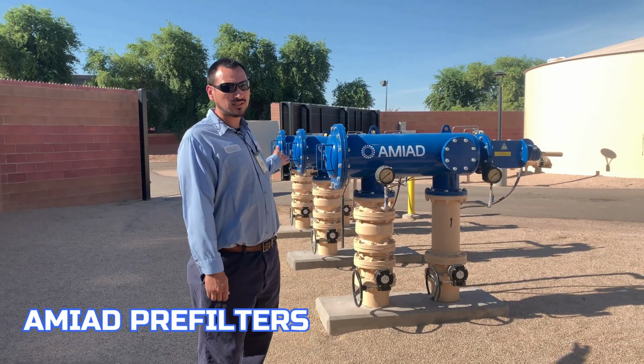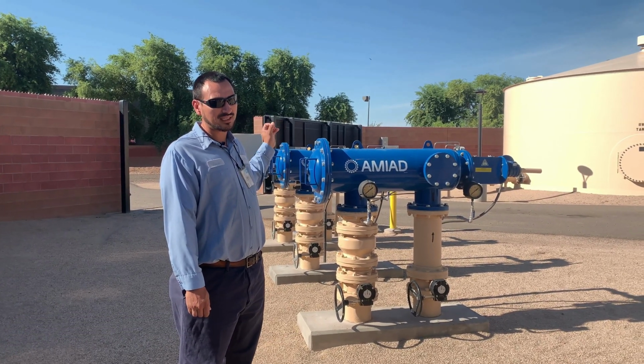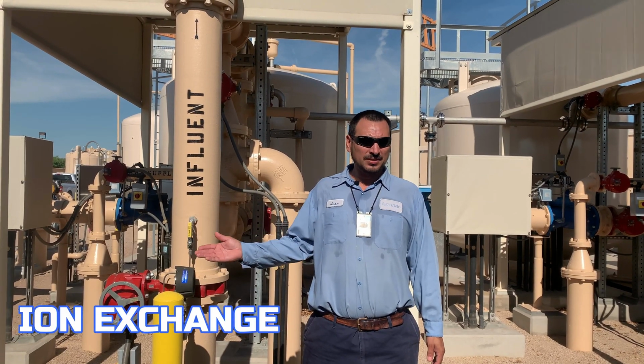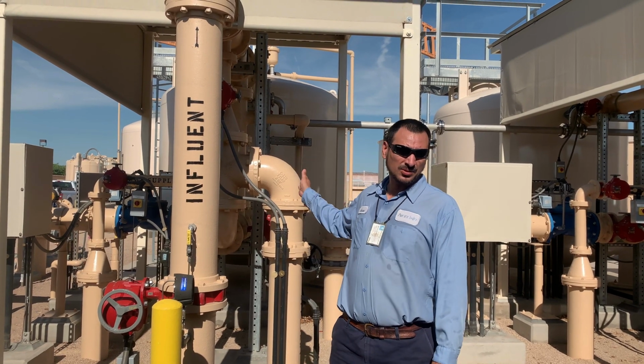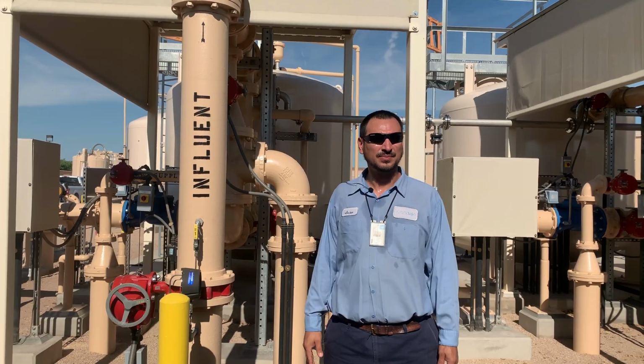These are our pre-filters, Amiad. They're 25 microns, and they trap suspended solids that come from our well. After our water flows through our pre-filters, it is then directed through our influent pipes, which goes into our vessels that treat for nitrates, which we use ion exchange technology.